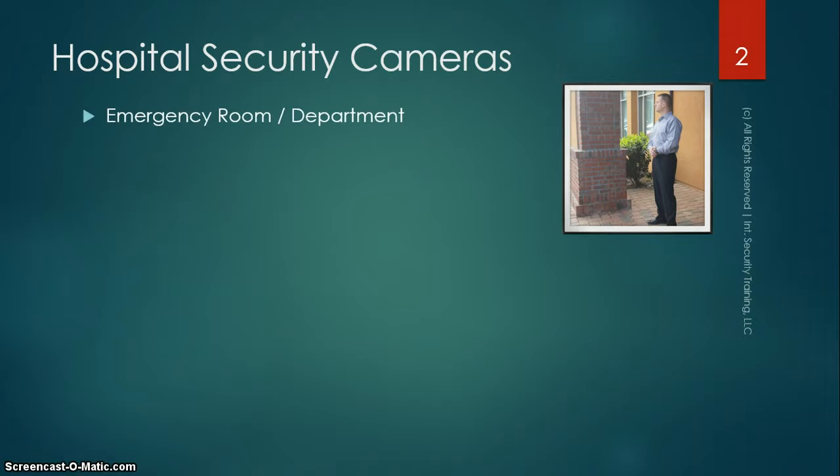First place, the emergency room or the emergency department, whatever you call it. There needs to be cameras recording 24/7. You're going to need them in the inpatient areas, in a triage area, the ingresses and egresses, all of those areas. You want them recording 24/7, like I said, not based on motion or movement.